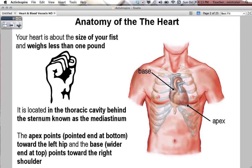It has a pointed or more narrow end that's at its bottom half, which is called its apex. I normally think of apex as the peak of something, and this is kind of peaked, but it's at the bottom of the heart. And then you have the base, which is at the top of the heart. It's sitting a little bit diagonal, so the apex is pointing down towards your left hip, and the base is pointing up towards your right shoulder.